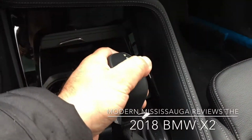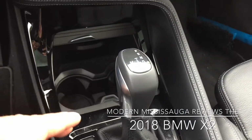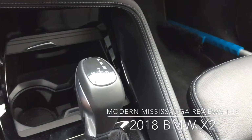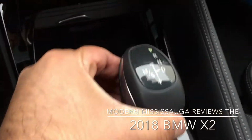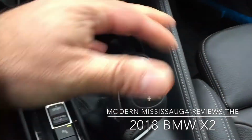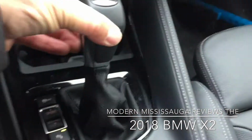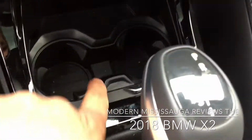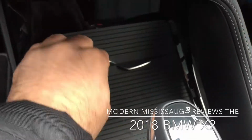I love that there's a massive gear shift here instead of that smaller angled gear shift from BMW. Very, very mini-esque here. Just it's very, very defined. Park, reverse, neutral, drive. Flick it to the left if you want your manual shifter, faux manual shifter, whatever. A couple of cup holders. You want some privacy? Do that.